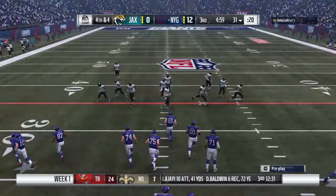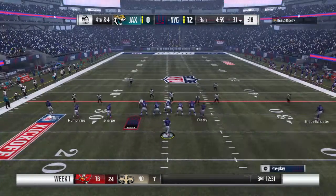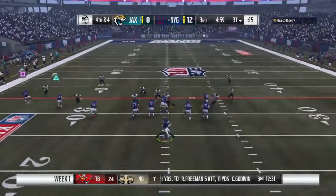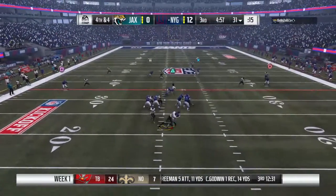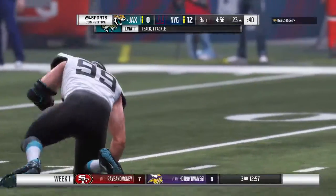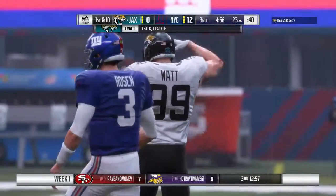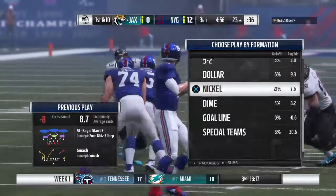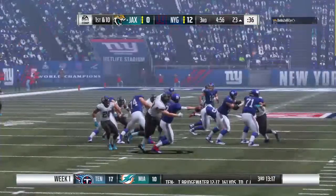This offense converted once on 4th down earlier. Now they're out there again to try once more. Here we go on 4th down with Rosen. Jaguar pressure and a Jaguar sack. The 4-time All-Pro, J.J. Watt. And the Jags take over in terrific field position.